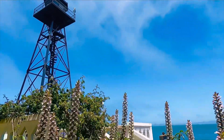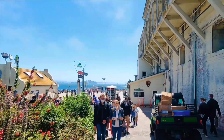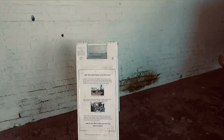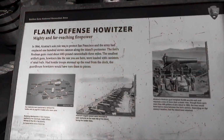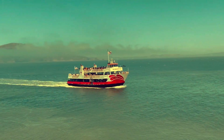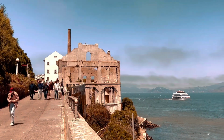Alcatraz was a military prison in 1868 and a federal prison from 1933 until 1963. It may only be 1.5 miles to the mainland, but due to the strong currents and cold water temperatures, it is almost impossible for prisoners to escape.